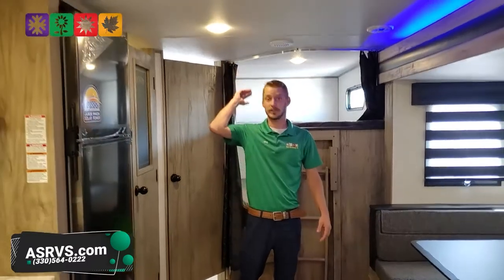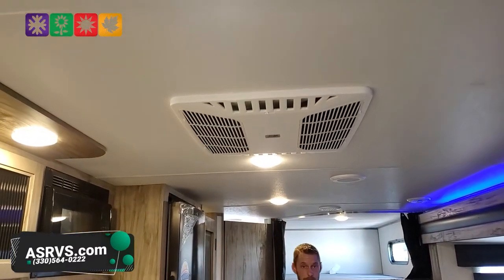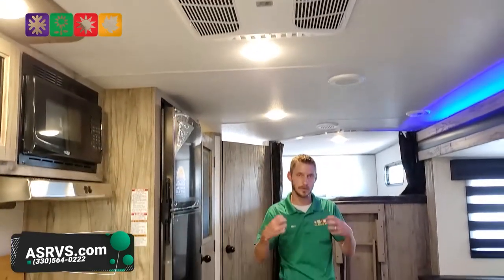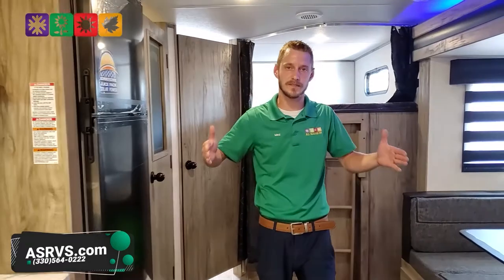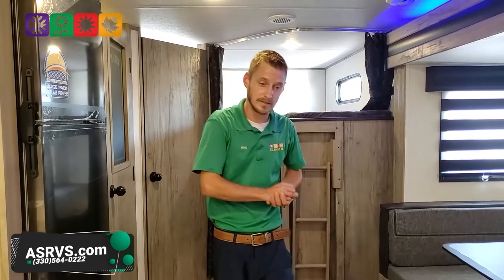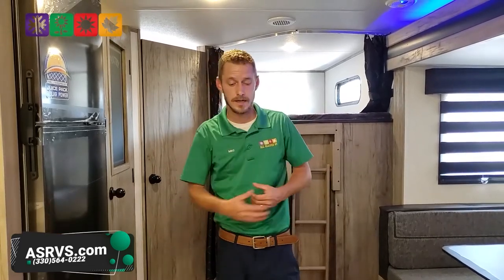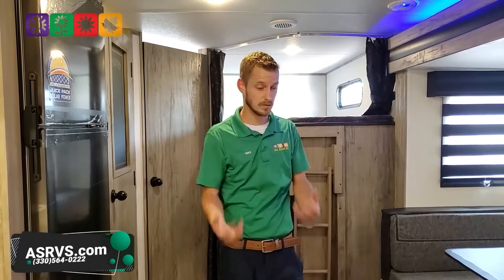AC unit, ducted throughout. It's a 15,000 BTU AC unit, not the small 13.5. So it'll keep it real nice and cold. And then with the Alpha Wolves, block foam insulation, not batten insulation, holds better R value. It's more dense of an insulator. Plus, on the cold winter days, this doesn't have a fully enclosed heated underbelly. As long as your furnace is on, you're heating that underbelly. So it's a good extended season.